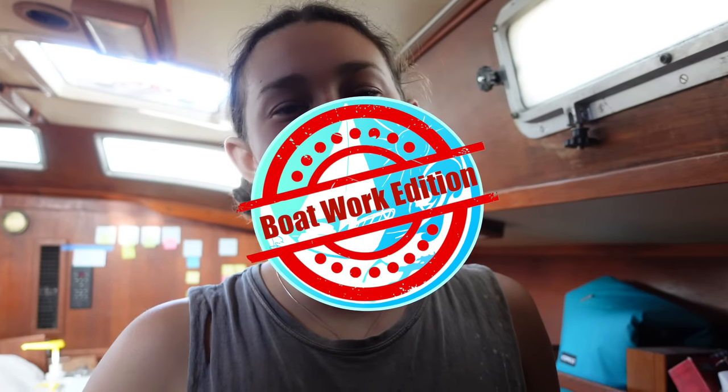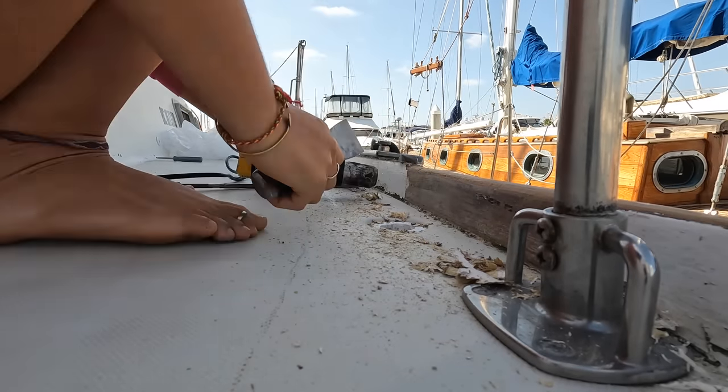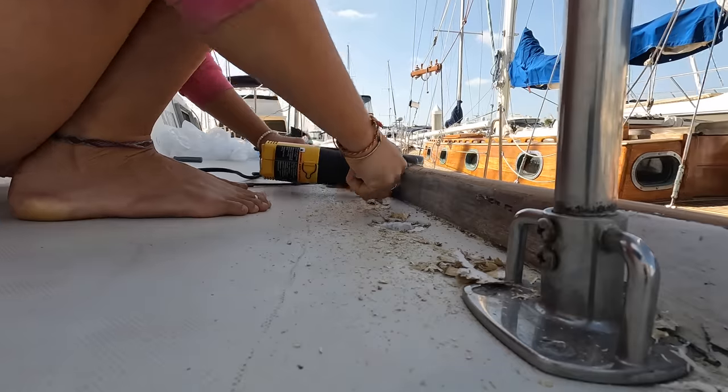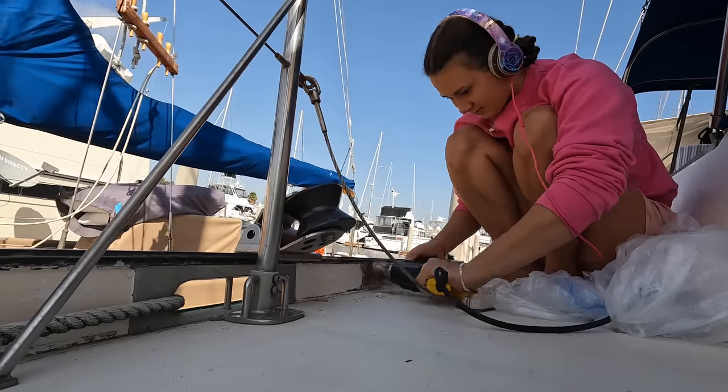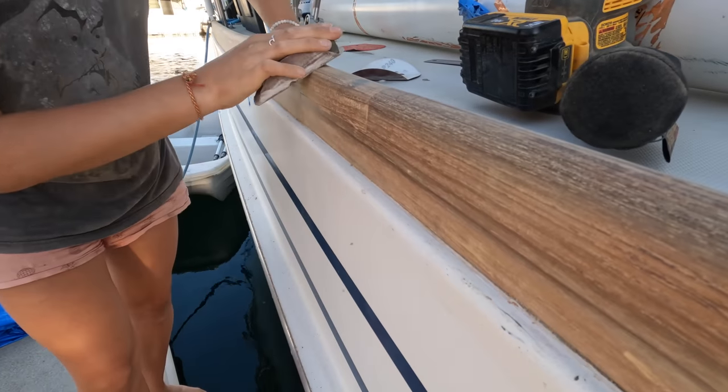So today we are finishing the rails, finally. It only took like a week of straight sanding, and now we're going to oil them and then they'll be 100% finished and I'll never have to sand the rails again. This has been Bella's little project. She's pretty much done this whole job herself and she did an amazing job. I'm going to show you right now how good it is, but she's stoked because she's finished. Well done, baby.